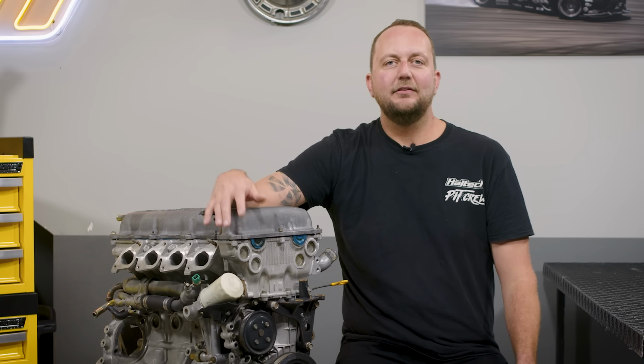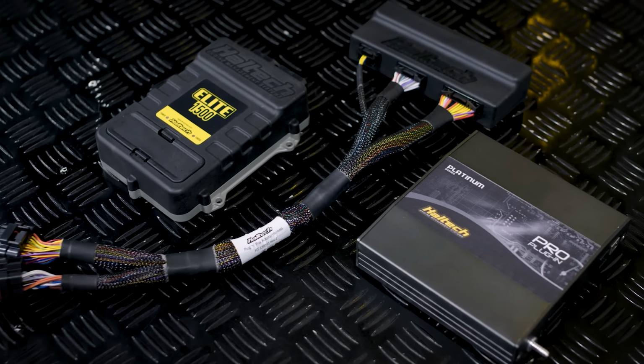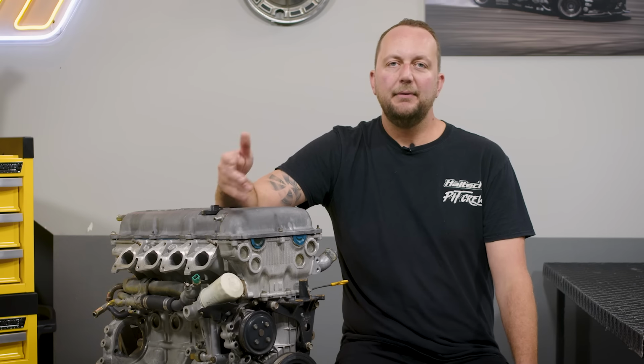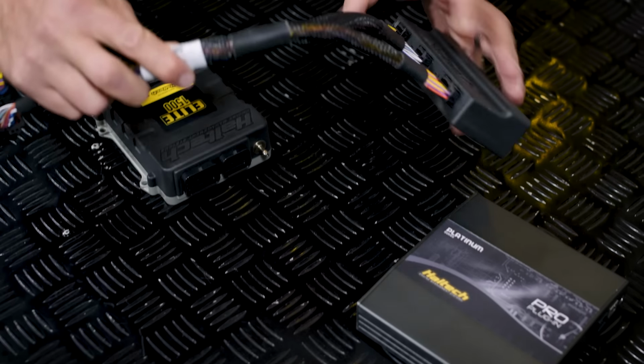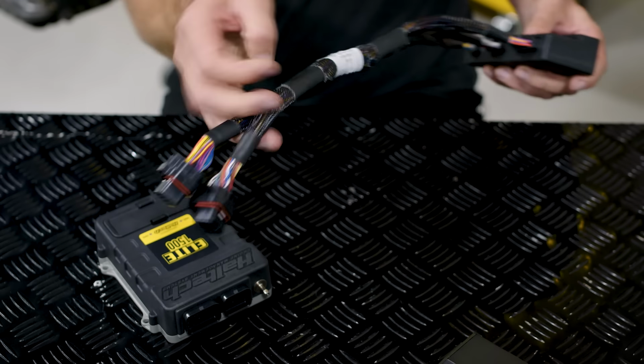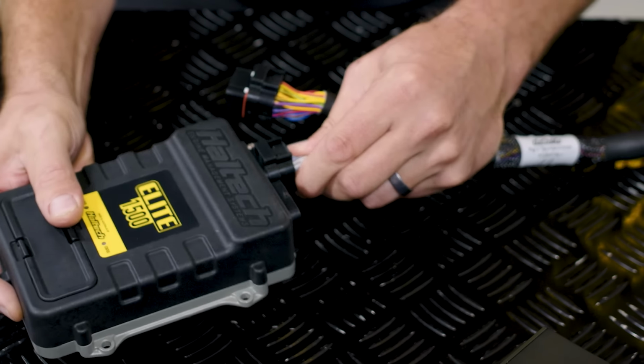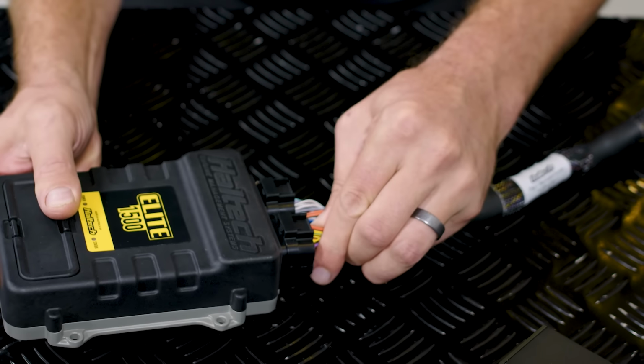Haltech offers plug-and-play solutions for all of the S-chassis applications, the S13, S14, S15, and by plug-and-play I mean that you get this adapter box and harness, which connects to the factory harness on this end and the Haltech ECU on the other end. Installation's really that simple. Once it's plugged in, you load the base map and you're ready to tune.